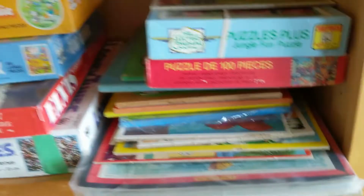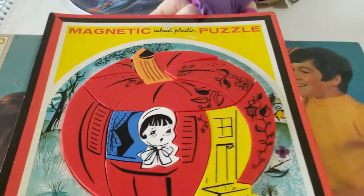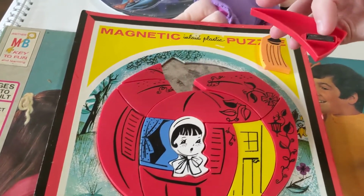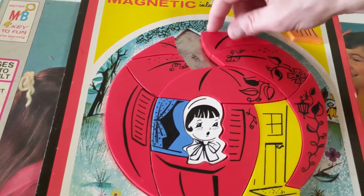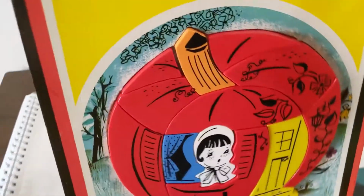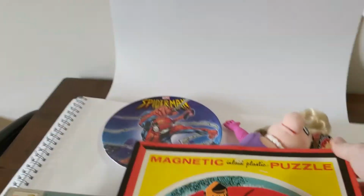Next was the inlaid puzzle. Ah, there it is. This one's actually really cool. It's a magnetic inlaid puzzle, so it's like the tray puzzles that you can get, but these have magnets on the back, they're plastic, and underneath is a piece of metal. So they stick there, unlike the frame tray puzzles. You can hold it up like that. I think it'd make a cool wall piece too. So sold that as well.